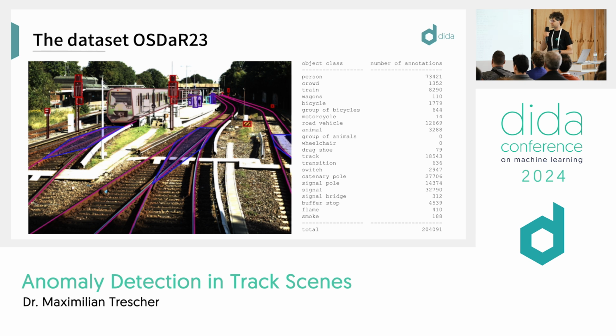There's a lot of signal poles, for example, not so many bicycles. But you also see that there's a limited number of classes. So there's not really much we can do with these labels to assess whether we can detect everything that will be there. I'll come back to the labels later when I present the results.